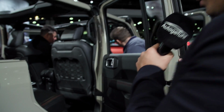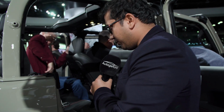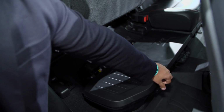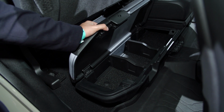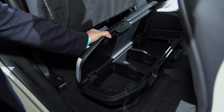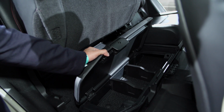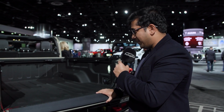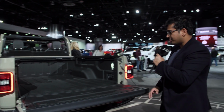While most of the things are the same, there are a few changes on the interior of the Gladiator as compared to the Wrangler. One thing, for example, is that under the seat there is a separate storage compartment which you can lock. So when you do have the roof off and the doors off, you can keep your valuables here and make sure they're locked away and safe. And finally, this is the area of the most difference between the Wrangler, and that is the tailgate. There is a tailgate that drops down and now swings out like you see in the Wrangler.